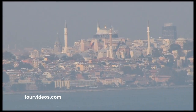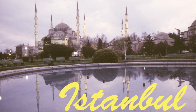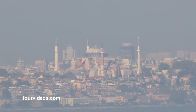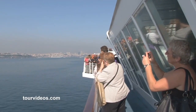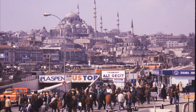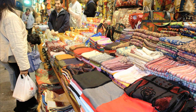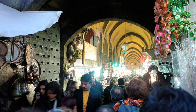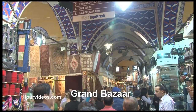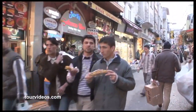And the next day we arrive at Istanbul, pulling right into the heart of town in our ship. We'll have a couple of days planned touring activities here in this historical center of Turkey. The Ottoman Empire ruled for 400 years from Istanbul. We'll be visiting the Grand Bazaar and the Spice Market. The Grand Bazaar is a huge indoor shopping mall. It dates back many centuries, and the streets around it are equally lively.